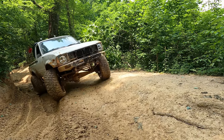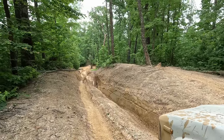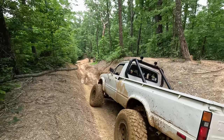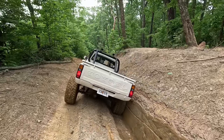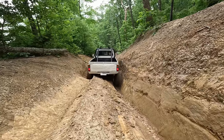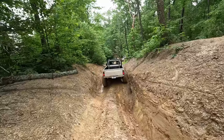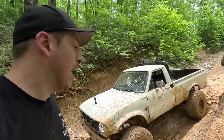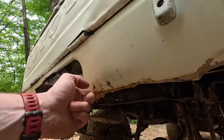All right, next up is some really off-camber downhill section. I don't have a passenger side mirror, so I'm gonna try it and see what happens. That was an insanely slick downhill section. I basically slid down this thing. Definitely found out that this is a long bed. Totally kissed the rear of the tailgate and the bumper. Nothing too terrible, but I found out something else.